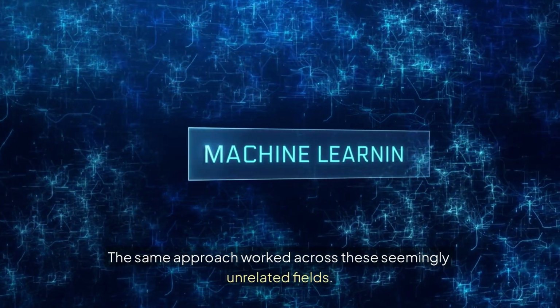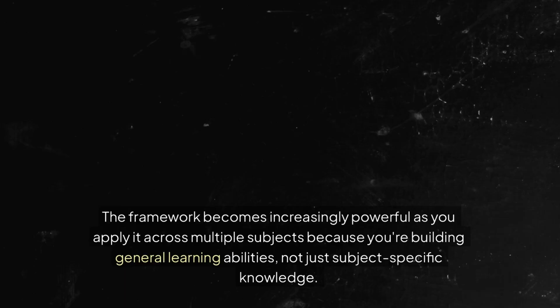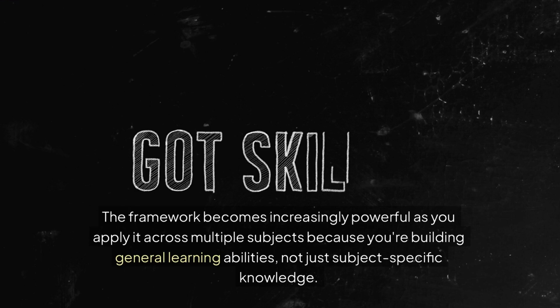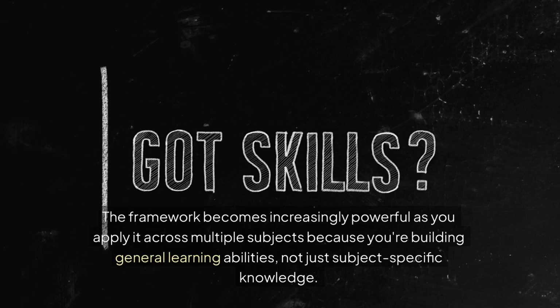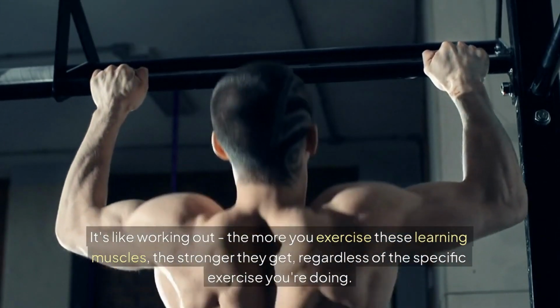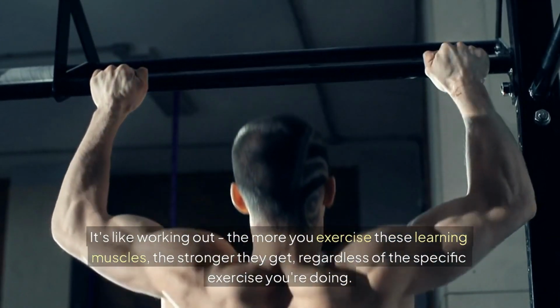The framework becomes increasingly powerful as you apply it across multiple subjects because you're building general learning abilities, not just subject-specific knowledge. It's like working out. The more you exercise these learning muscles, the stronger they get, regardless of the specific exercise you're doing.